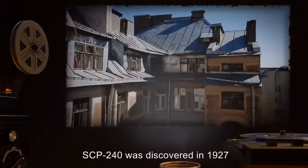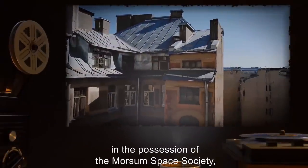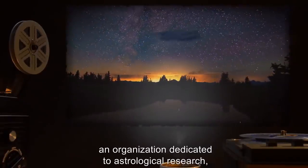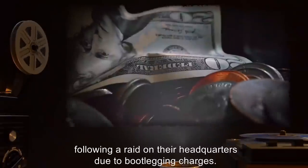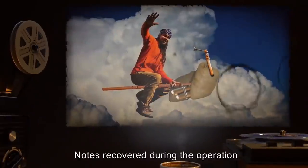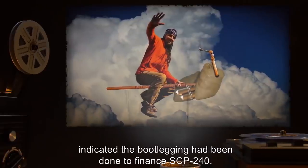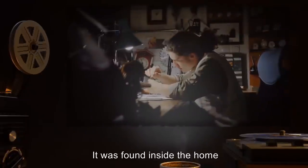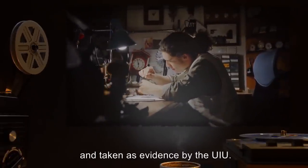SCP-240 was discovered in 1927 in the possession of the Morsome Space Society, an organization dedicated to astrological research, following a raid on their headquarters due to bootlegging charges. Notes recovered during the operation indicated the bootlegging had been done to finance SCP-240. It was found inside the home and taken as evidence by the UIU.